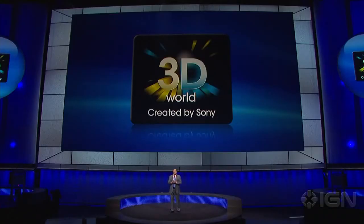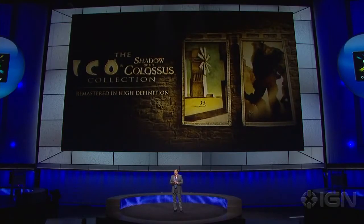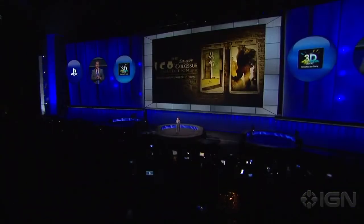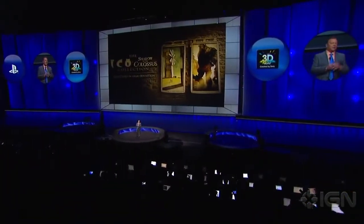To start with, one of our most popular icons, Kratos, will be available for the first time in 3D. God of War Origins Collection is a remastered version of the PSP titles Chains of Olympus and Ghosts of Sparta. In addition, we will launch a second collection remastered in HD, including the very popular PS2 cult hits Ico and Shadow of the Colossus. Both collections will be launching this September and be fully playable in 3D.